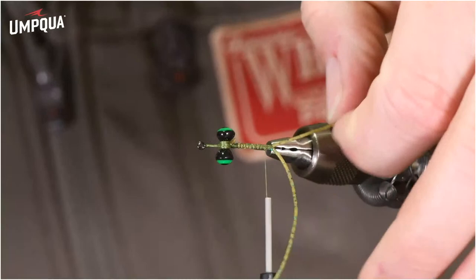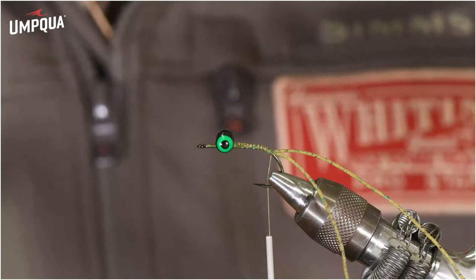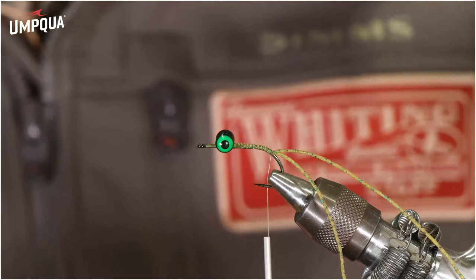This leg material actually floats. And so the nice thing about it is when you're using it, if a bass decides to stare down the fly, this stuff sticks up right in his face and moves the entire time. It's become a staple on most of my subsurface bass patterns.